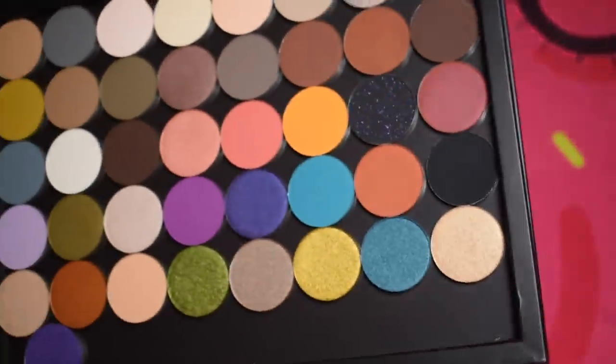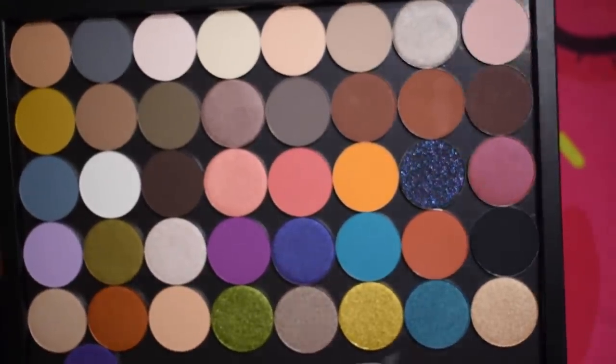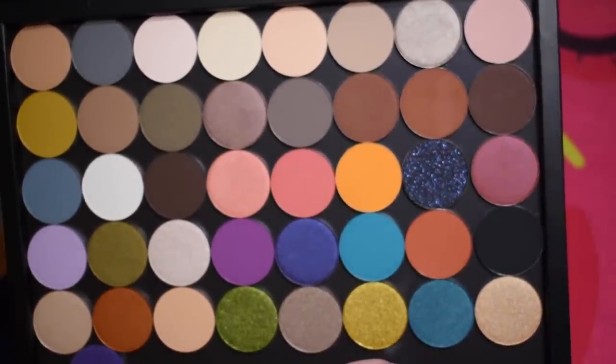These are my magnetic palettes. This one's from Adept Cosmetics, and it is the 88 palette. I really like their products. They're pretty good. They're well made. The magnets are very strong. And this is full of Saucebox eyeshadows. Like I said, I'm crazy for them.